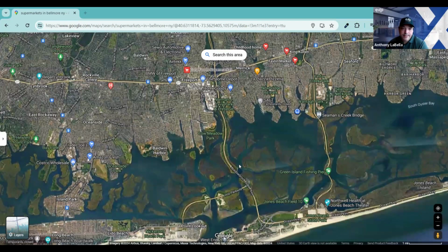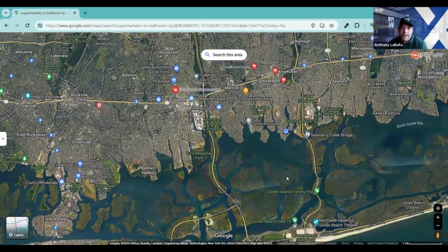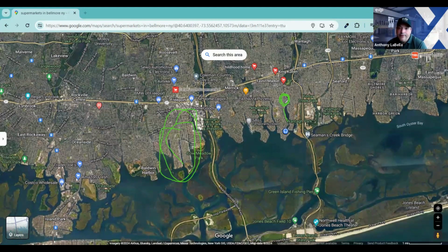For marinas is the Nautical Mile. So if you go to Freeport, as I mentioned earlier, for restaurants on the Nautical Mile, and here in Freeport, there are a number of marinas where you can keep your boat. A lot of people on the waterfront here in Bellmore have their own little docks and slips, but if you don't live on the water, you can have your boat docked here in Freeport, and there are a number of marinas up here in the northern part of this peninsula here in Bellmore.